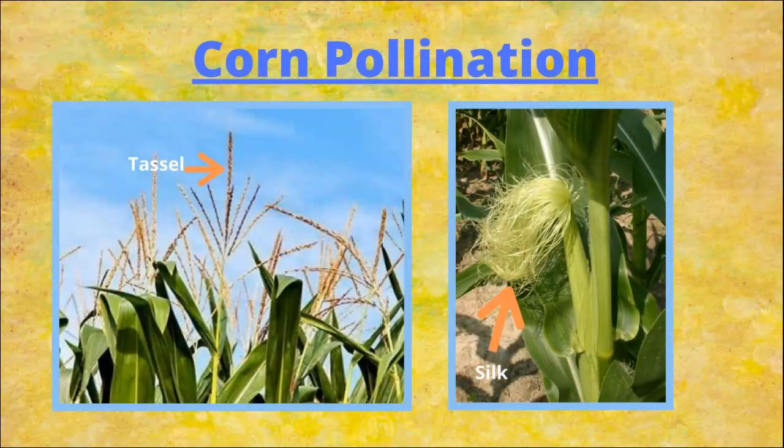A tassel, the male part of the plant, emerges at the top of the plant in about July. The pollen falls from the tassel to the sticky silks during the summer. The plants need wind and rain to help the pollen move from the top of the plant to the silks, which are about halfway down the stalk. Each pollinated silk will turn into a kernel of corn. The cob is actually the flower of the plant, and the kernels are the seed of the plant. Let's get going on our tour and learn more from the farmers who grow this amazing plant.